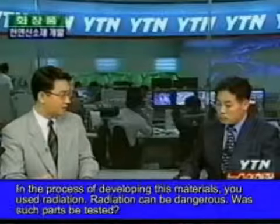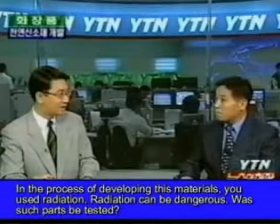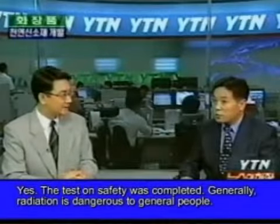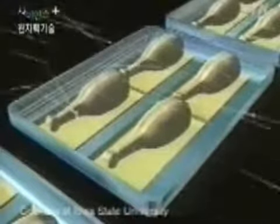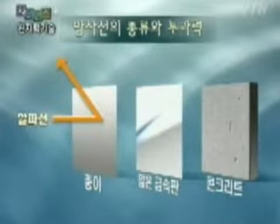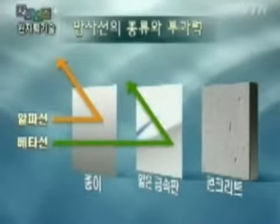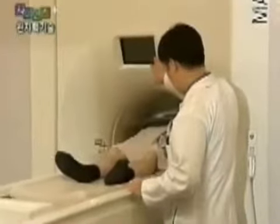In the process of developing these materials, you use radiation. Radiation can be dangerous. Were such parts tested? Yes, the test on safety was completed. Generally, radiation is dangerous to general people. However, we think that we live with radiation together. Because the radiation which we use this time is identical with the ultraviolet rays emitted by sunlight and the electromagnetic waves emitted by microwaves in the home, it is safe. In particular, more than 50% of the previous cosmetic products are sanitized by radiation.